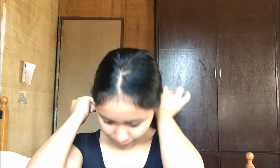So the first thing that I'll be doing is that I'll be tying my hair. Kasi hindi maganda yung buhok ko, guys. It's so curly. Tapos marami akong baby hair. Ayun, diba? But it's okay. Asset ko naman to. Wow, asset. So ayun na nga, I'll be tying my hair. So, there you go.